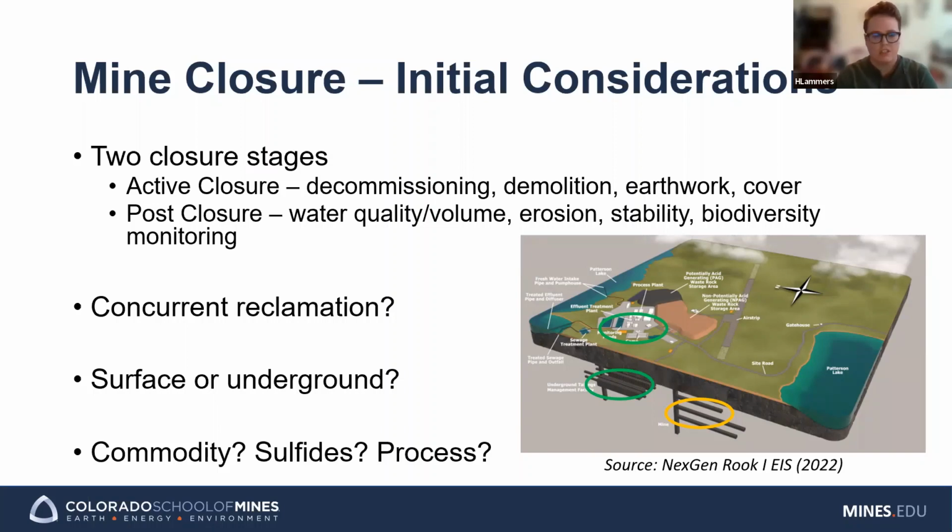There are considerations for: are you surface or underground? There are going to be different closure practices for each. What commodity are you in, or what processing method are you using? Do you have sulfides? Are you worried about oxidation of materials? All of those things need to be thought about, and we like to call that part of the start of your checklist.